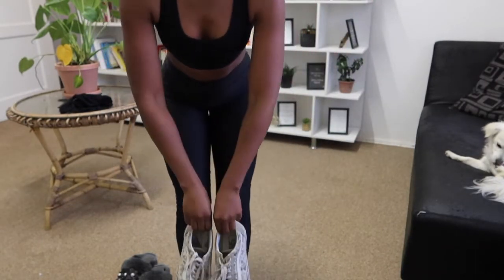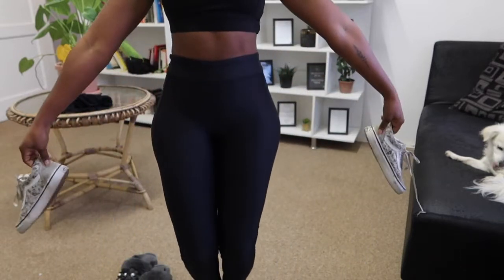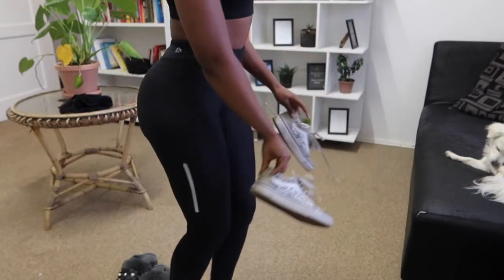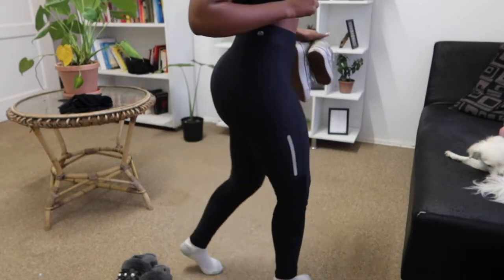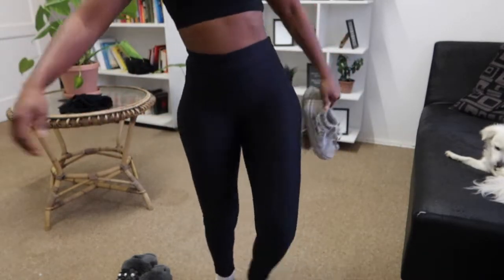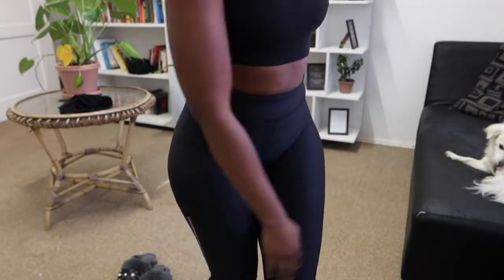So yeah, this is the gym fit, waist and everything, curves, booty and everything. You guys can tell yesterday I worked out on my bum, because look at that. Ooh, ooh, ooh. And that's low level. That's how my back looks so far.